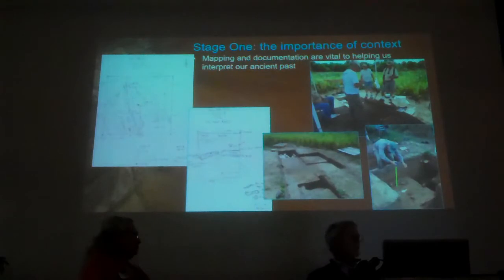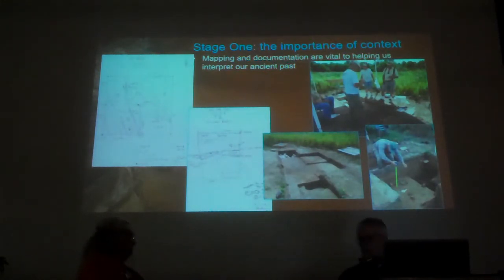Todd promises that he can go back to within 1 inch of where he put the stakes in 10, 20 years from now. We like that. Yes, we do. Precision is always good.